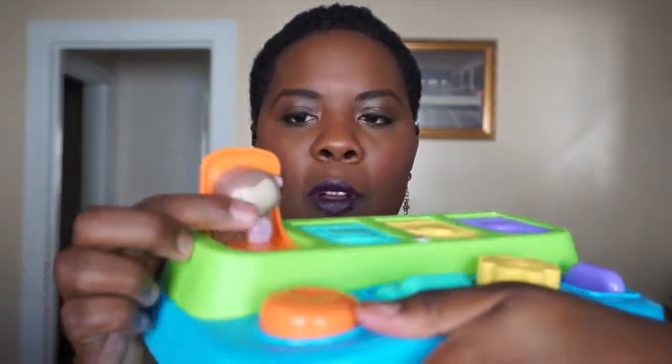And my daughter loves putting her mouth all on these, which is why I'm about to use these wet ones to clean off their toys today, because their mouths have been over everything.